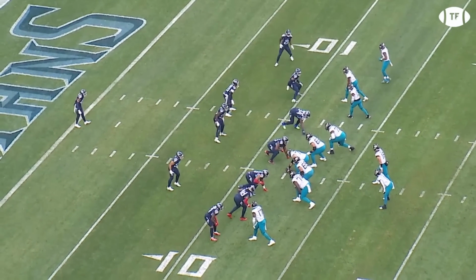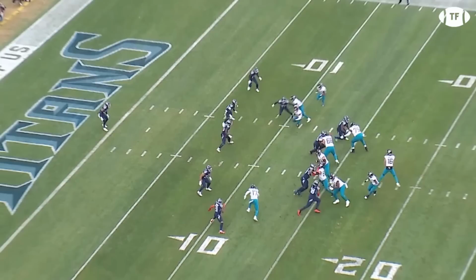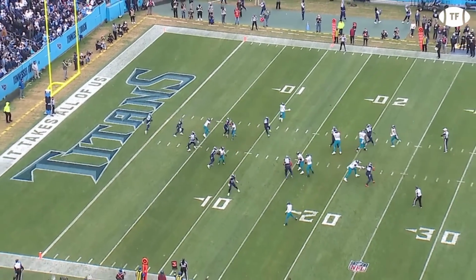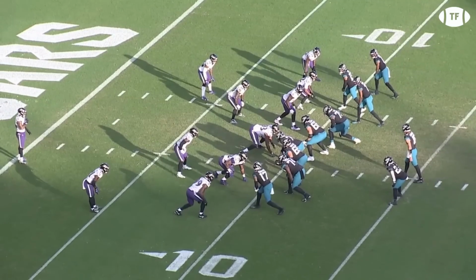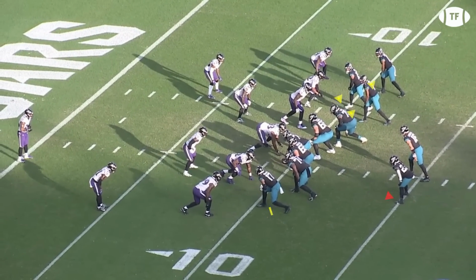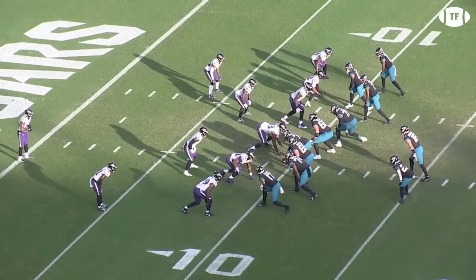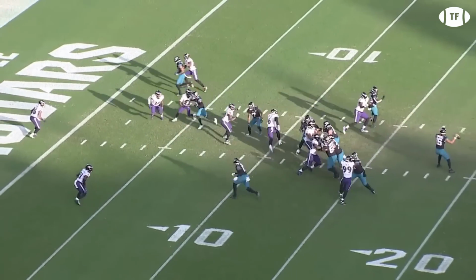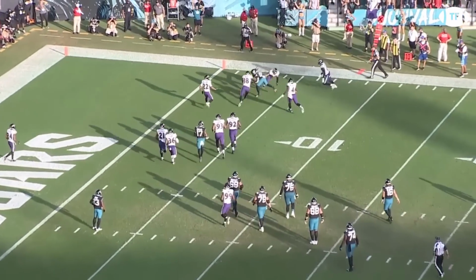Here, they motion into their favorite bunch set, and instead of having one crosser as a pick, the entire bunch will run crossers to create traffic. Marvin Jones got to do a better job of acting, but the ref never called it, and Ingram jogs this one in. And here's the same idea, using the bunch to create multi-layers of traffic and picks, except this time the player running the under is the running back. Hasty is wide open, and a couple nice jukes take him to the 1 yard line.